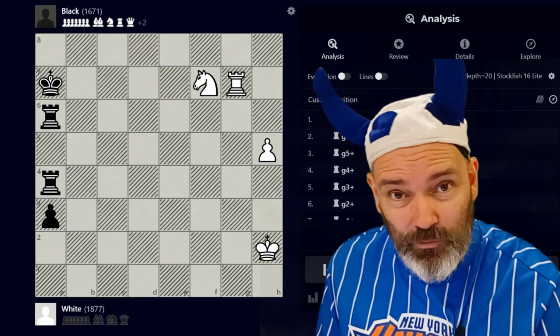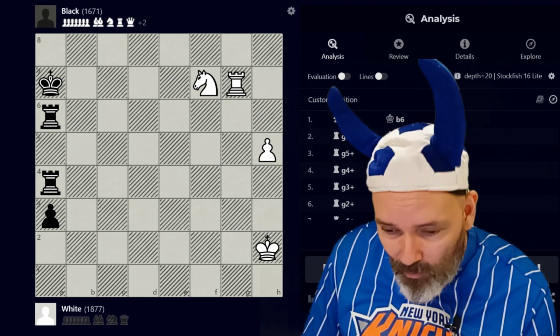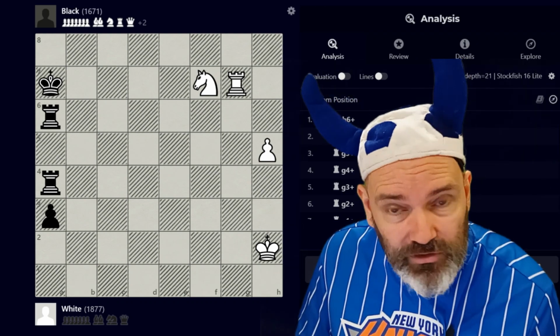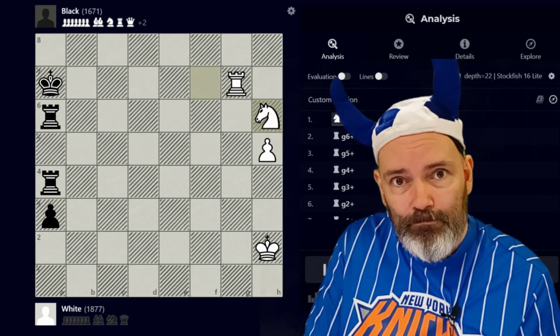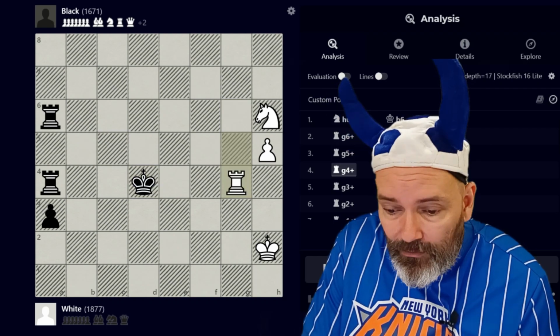This position right here is one of my favorite studies. It's white to move and draw. And the number of people that don't get it is astonishing. Even fantastic grandmasters. But the solution is quite easy. You play knight h6, and when the king tries to approach, you just keep on checking on the g file.